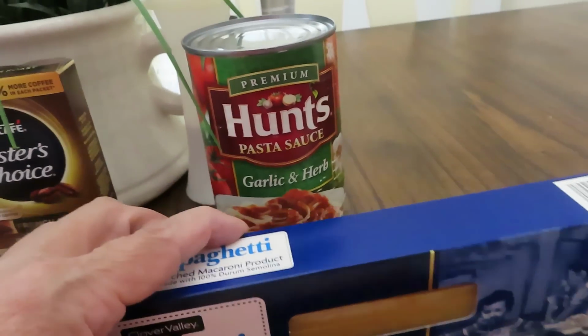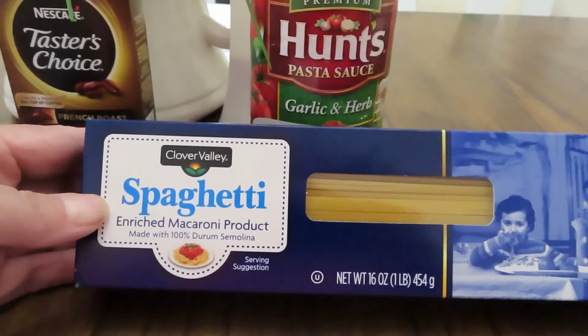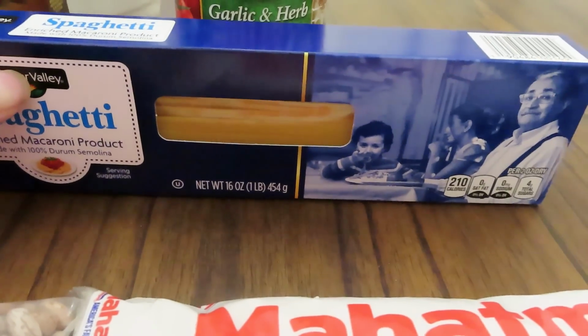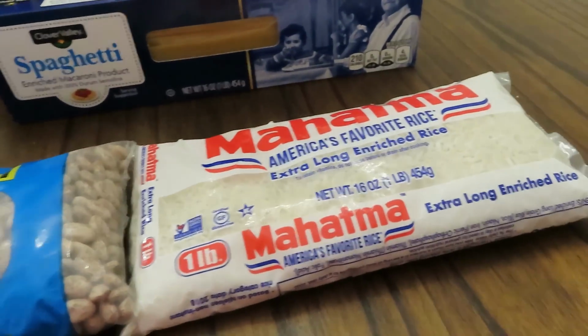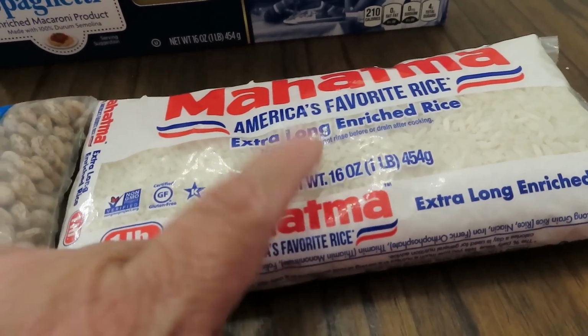I also grabbed a Hunt's pasta sauce. This is the garlic and herb. And I grabbed the Clover Valley Spaghetti Enriched Macaroni. This is the spaghetti style. This is 1 pound. And of course, the pinto beans and the rice. These were $1 each, except the rice was $1.45, I believe.